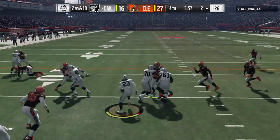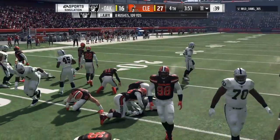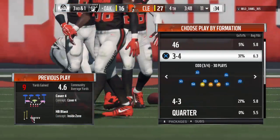Green 39. Here's Ajayi. And he's going to take this up past the 10 to about the 11. 9 yards on the pickup there as they'll be left with 3rd and 1.